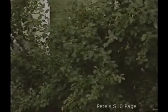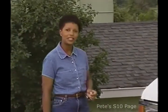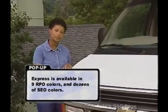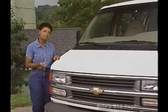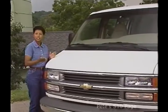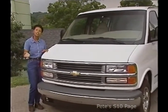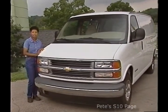Because a working vehicle like Express is really a rolling billboard, it's important the vehicle maintains its proud appearance. Two-sided galvanized steel is used on most body panels to help resist corrosion, while base coat clear coat paint treatments provide the van with a just waxed look. In addition to looking good for years down the road, Express also strives to minimize operating costs.